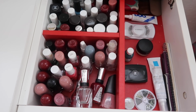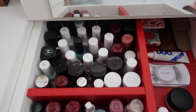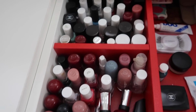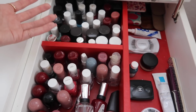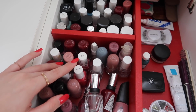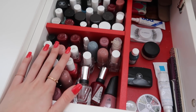I know that these are a ton of nail polishes and these are probably way more than you'd need. In my defense, everybody kind of thinks that giving me nail polish is a good gift, which is not wrong, but that's why I get a lot of nail polishes as gifts, and so I've just accumulated them. In all honesty, I've probably bought like 10 of these and the rest were gifts. But I'm not complaining because I love doing my nails. So yeah, I love nail polishes and playing around with them.